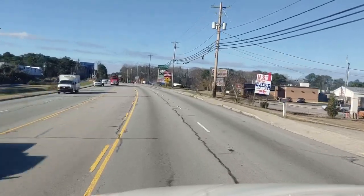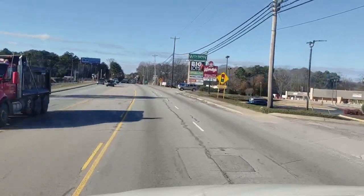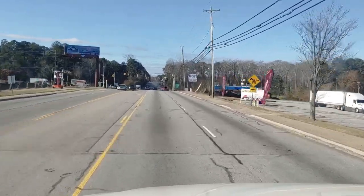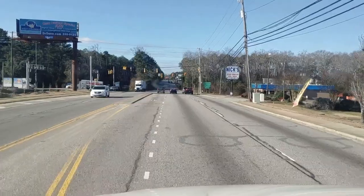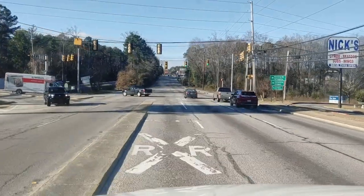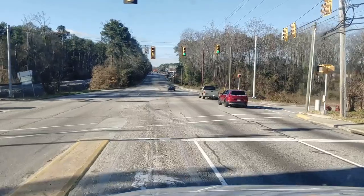So there's the Big Lots. I seen when I was doing my trip planning last night, I looked at it on Google Maps, satellite view. Grab my paperwork. I always know where I'm going. Sometimes I forget the name of the actual place that I'm delivering to. Building Center, Columbia.